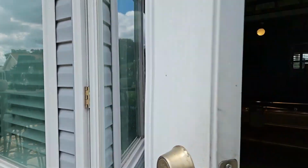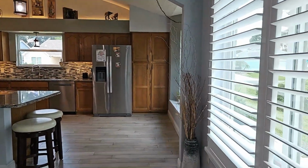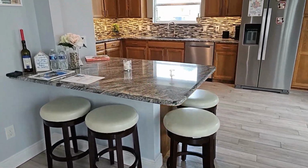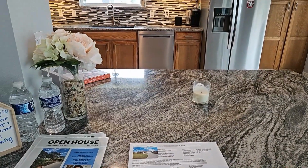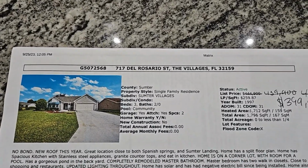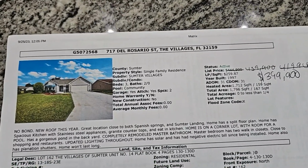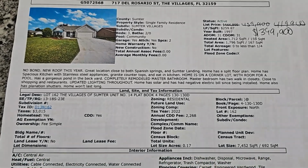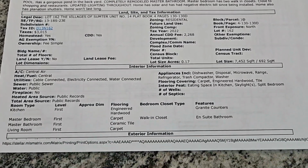And I will video the specification sheet. Let's video the kitchen. Those same engineered hardwood floors are in that kitchen area. You do see granite countertops in that kitchen. Here you go, friends. This is the specification sheet for this home. It's located at 717 Del Rosario Street here in the Villages, Florida. The list price is $400,000. It has no bond and a new roof. Please feel free, friends, to pause the video at any point to read the specification sheet.